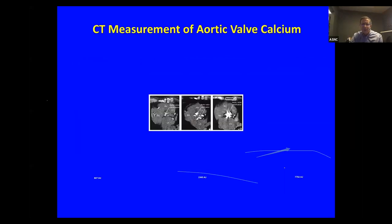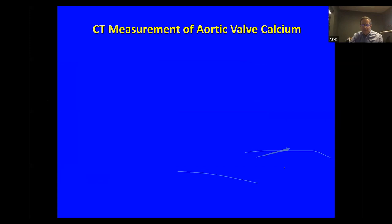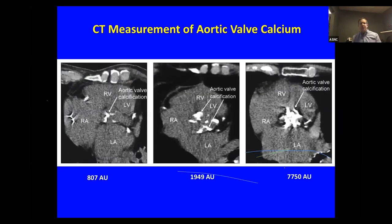What I took from this, there are a couple of points I think are worth mentioning since we're talking about the CT portion of SPECT CT and PET CT. We do measure the aortic valve calcium in our routine coronary calcium scores, which are oftentimes done as part of MPI studies. This is mild calcium, 807. Here's moderately severe at 1900.